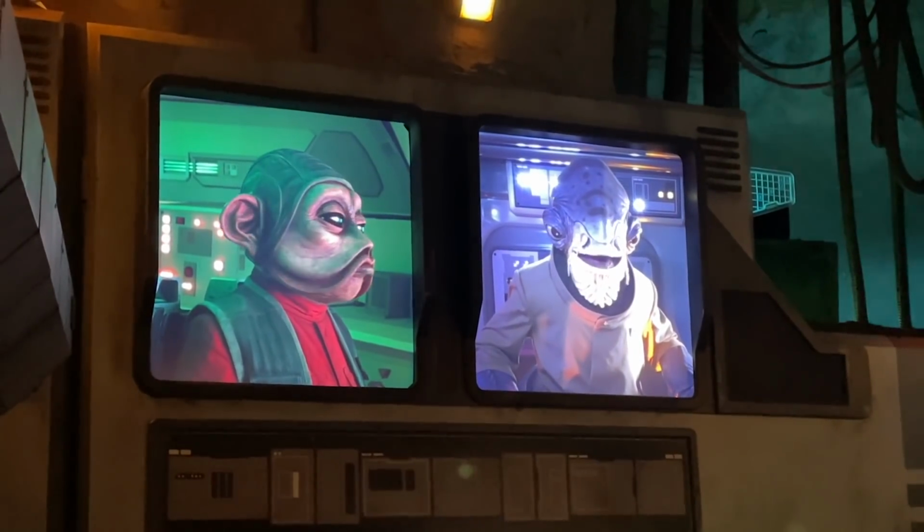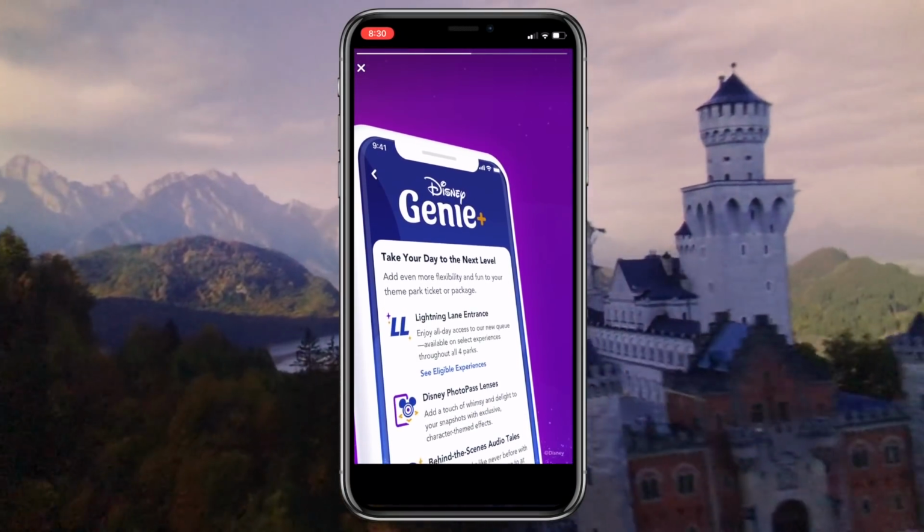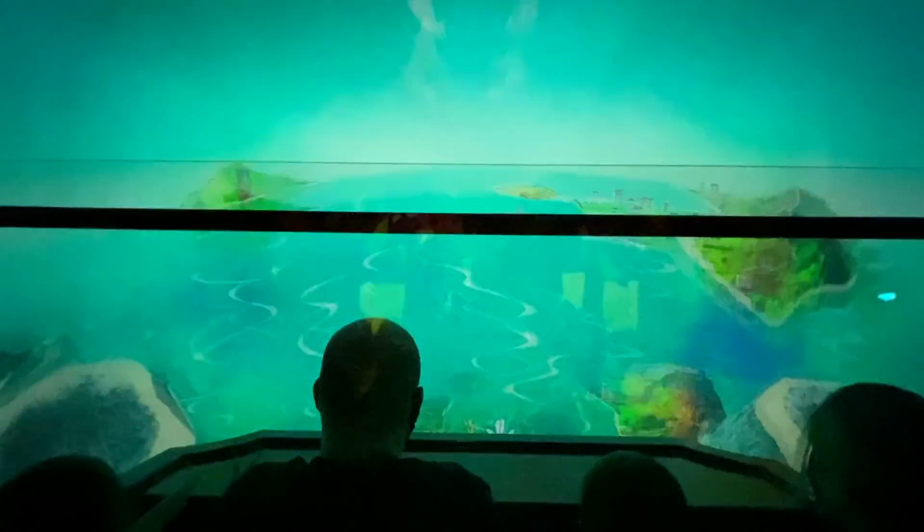We've got a whole video breaking down this new huge announcement with lots more videos on the way to help you make sense of everything and decide if the upgrade is worth it for you. Disney Genie is going to launch this fall.